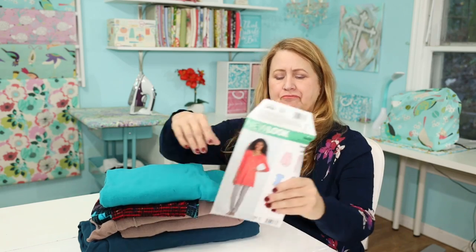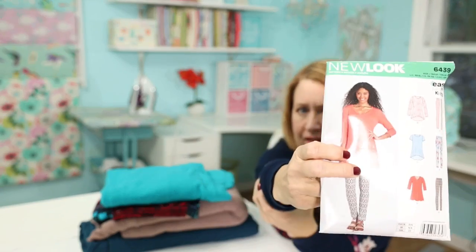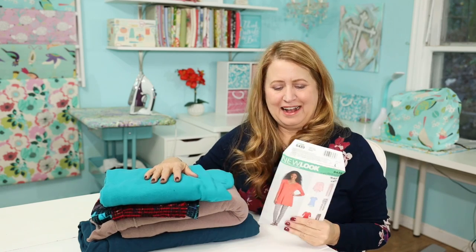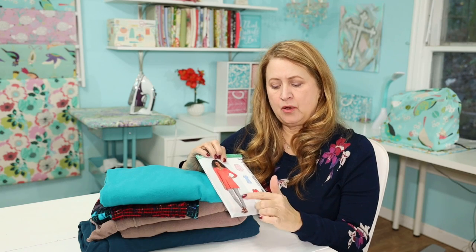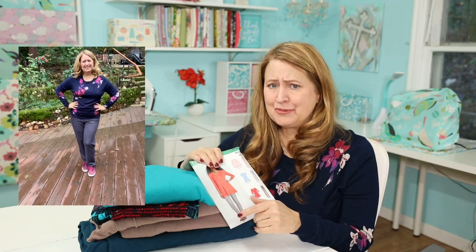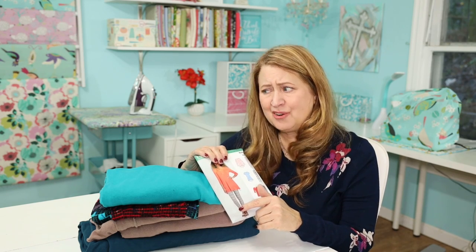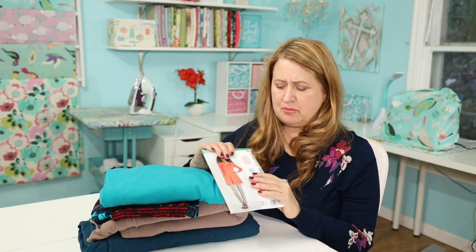So I had this pattern. It's New Look 6439. Somebody said, show it closer. 6439, and it's a tunic top and leggings. Now, these leggings look a lot like my skinny pants that I just made in blue, and I thought, is it different? So when I laid out this pattern, I laid out the other pattern over it, and they're a little different. The blue is skinny pants, whereas these are more leggings. And I'm really excited to try them with some different fabrics. Let me show you what I came up with.